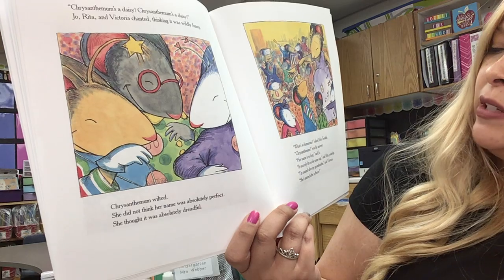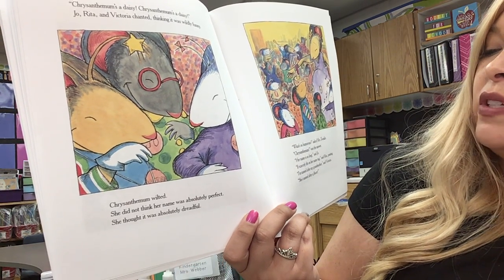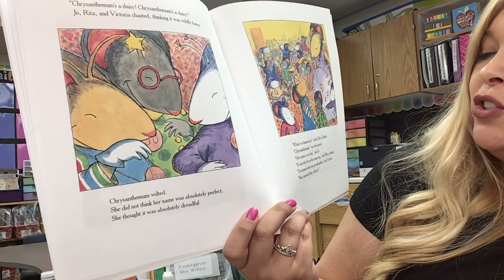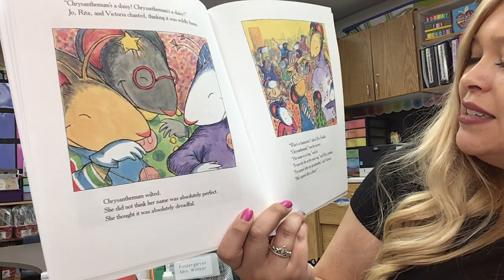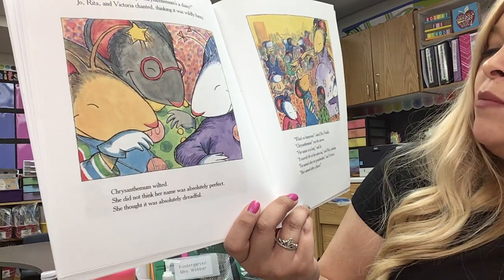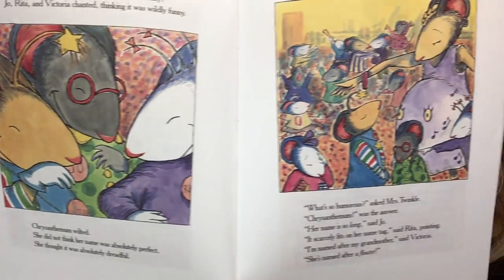"What's so humorous?" asked Mrs. Twinkle. "Chrysanthemum," was the answer. "Her name is so long," said Joe. "It scarcely fits on her name tag," said Rita, pointing. "I'm named after my grandmother," said Victoria. "She's named after a flower."